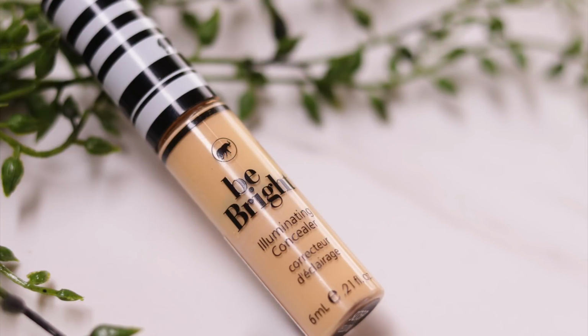It's just this really kind of bright pinky salmon shade. I'll go in with my finger and I just like to concentrate this more right here on my inner corner. So I don't blend it out completely because I'm going to go in with another kind of corrective concealer on top. This is the Be Bright Illuminating Concealer.